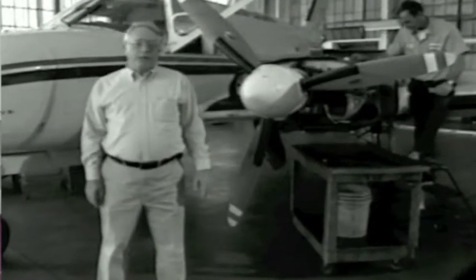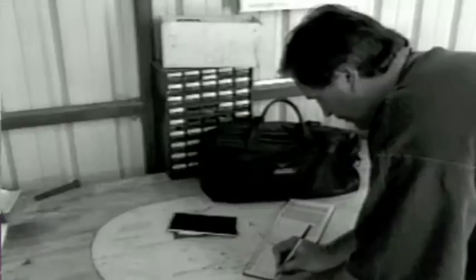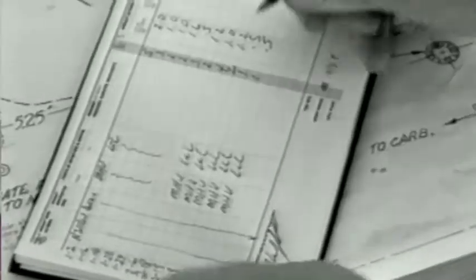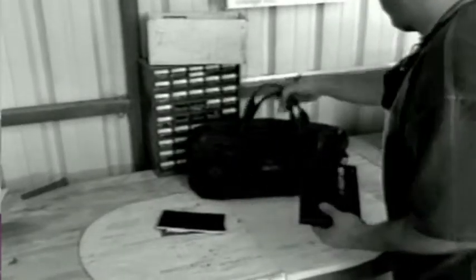A word about trend monitoring. Some record keeping is mandated by law. As an aircraft owner or operator, some additional records will allow you to make important comparisons between flights, and these comparisons yield valuable information about changes in engine performance. So monitor the gauges after they're stabilized and record the readings. Compare those entries from flight to flight. Significant changes in these instrument readings are clues that engine problems may be developing.